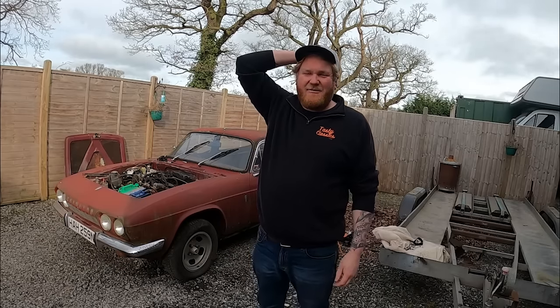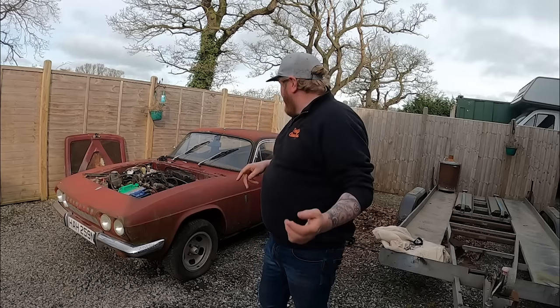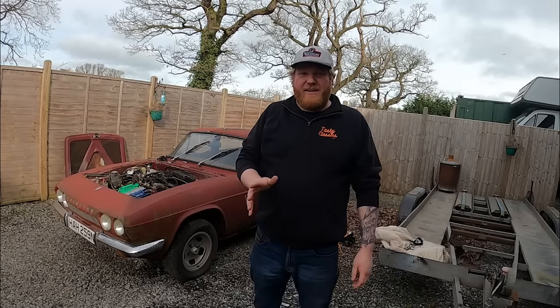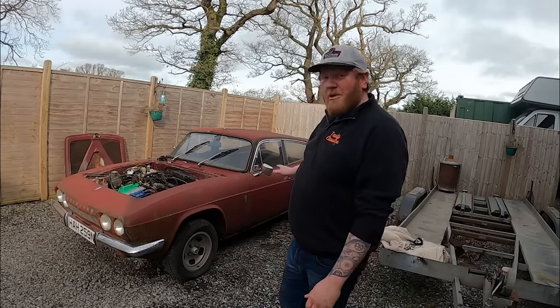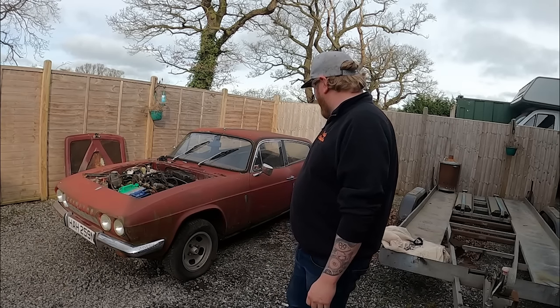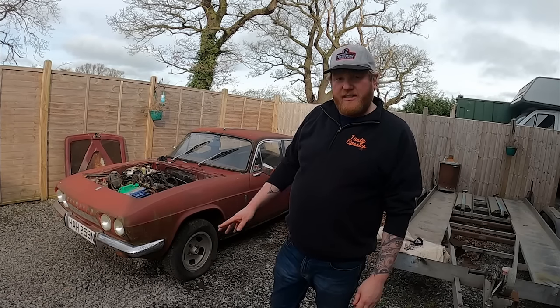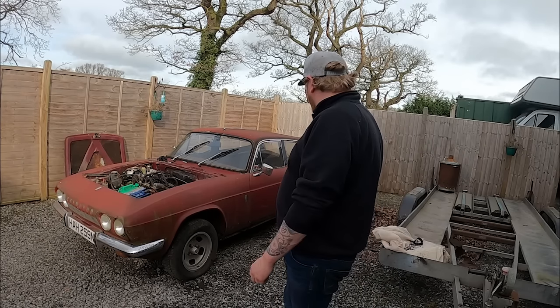As simple as that. That was like a 30-second job. For the first time in 31 years, this Reliant Scimitar has moved under its own steam. How good. No brakes whatsoever, so that's the next thing to address.